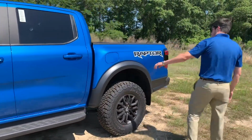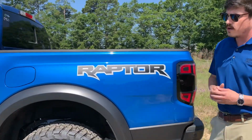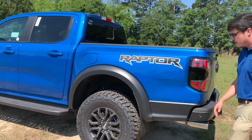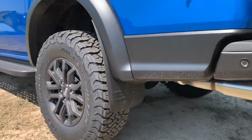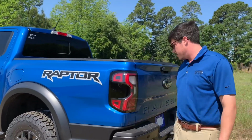Raptor specific. And also one thing that's Raptor specific is the truck body is a little bit wider itself, and you got these flares that poke out a good little bit to kind of help you as you're going off-roading. Also you got your Ford Performance mud flaps on the back, and then also your amazing Raptor badging along the side. I love that thing.